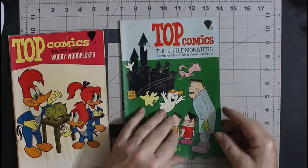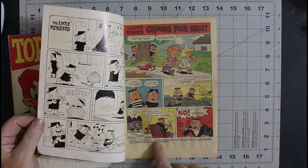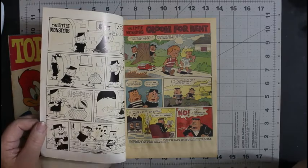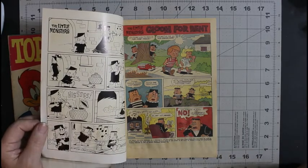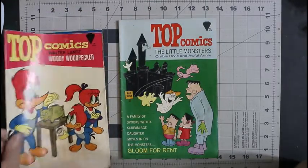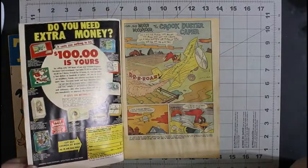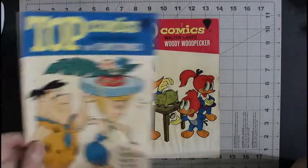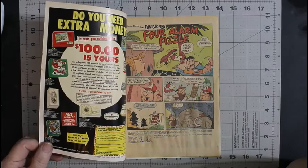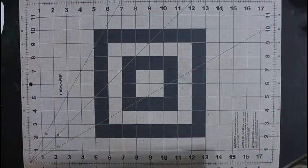Top Comics, The Little Monsters. And this is, I think, number one. Yeah. Top Comics, The Little Monsters, number one, published by KK Publications. KK Publications was a division of Western Publishing, who also published Gold Key and Whitman. And Dell for a while. Top Comics, Walter Lance, Woody Woodpecker. This is number three by KK Publications. And Top Comics, and these are all reprints. The Flintstones, number three. Like I said, they're all reprints of Gold Key stories.